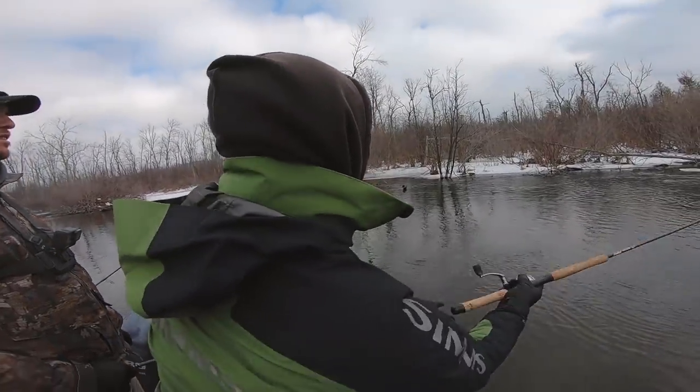So I went into day 5 kind of telling Kyle, man, I really want to get Sean a fish. I want to make sure he catches a first Michigan steelhead as well. So in one of the perfect holes, Kyle was like, this is going to be a guarantee hole. Let's have Sean fish it. Come on, Sean. Get your first Michigan steel here.